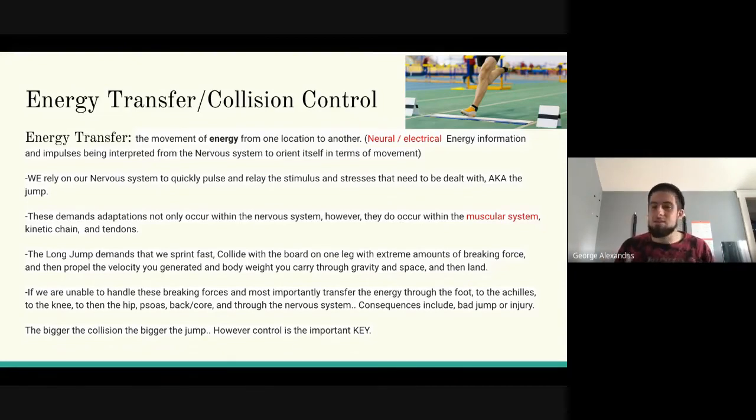So if we're unable to handle these braking forces that we talk about when we hit the board, the most important transfer is through the energy of the foot to the Achilles, to the knee, then to the hip, to the psoas, to the back, to the core, and through the nervous system. The consequences can include injury or a bad jump. So being able to transfer energy through the foot and through the whole entire chain is a big thing. And if we're not ready for that by practicing the specialized event itself through one leg, unilaterally speaking, you're not going to be able to control your collision. So even though the bigger collision leads to a bigger jump, we need to be able to handle the bigger collision. So control is the important key.